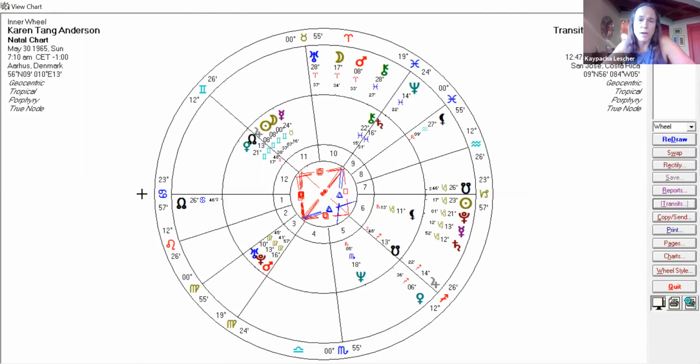Cancer rising, ruled by the moon. To learn how to allow people to honor you, to please you, to pleasure you, to respect you, and it's going to be okay. You are big enough. They're going to want to put you higher and higher and higher. I mean, you can see this is the midheaven, okay? Saturn Chiron is the midheaven. Chiron is a master healer teacher.